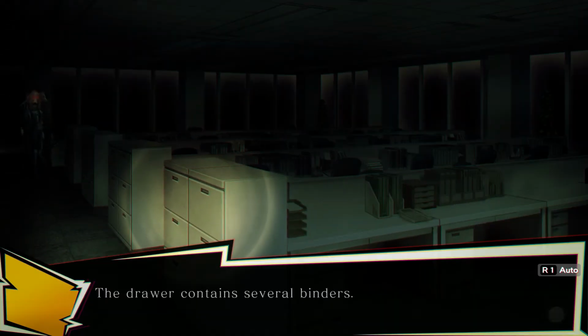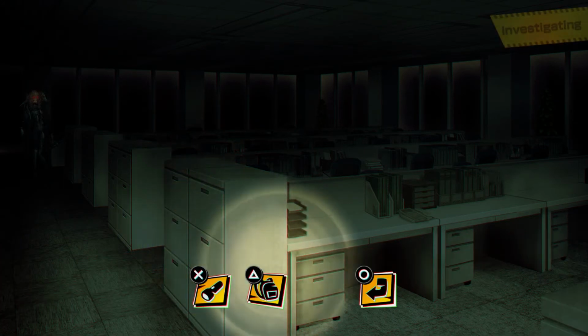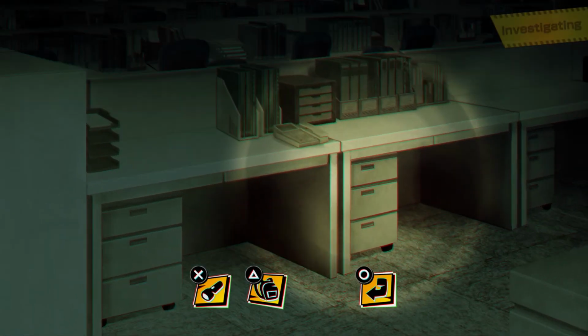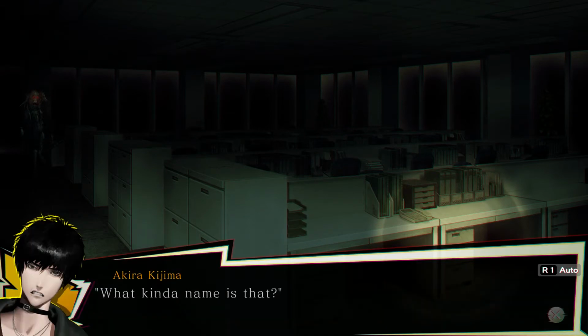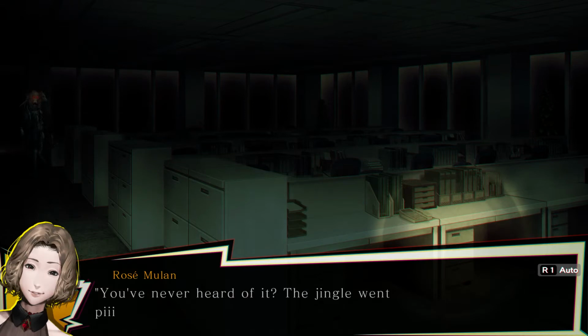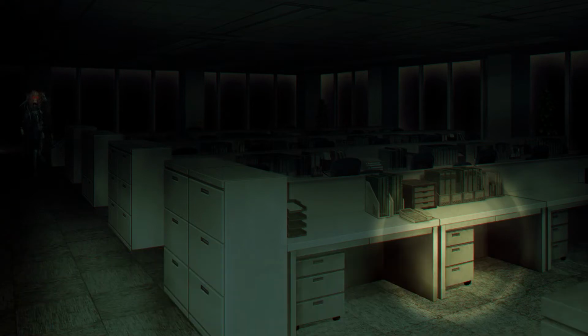The drawer contains several binders. Looks like there's a collection of invoices and estimates inside. Inside I see a bath additive produced by Sumii Chemicals. The label says Pinky Bath. What kind of name is that? You've never heard of it. The jingle went, Pinky, Pinky, Bubbly Bath. I liked the song, but I never bought it. Now I'll have the chance to try it. Take that with you. We got Pinky Bath.